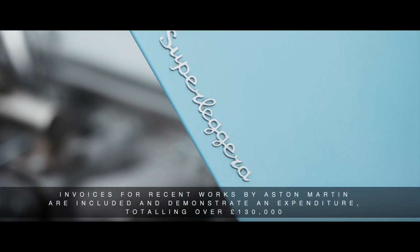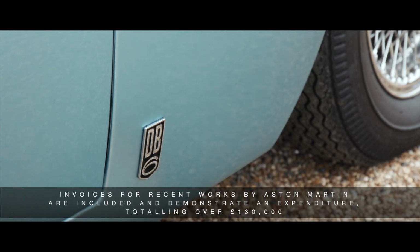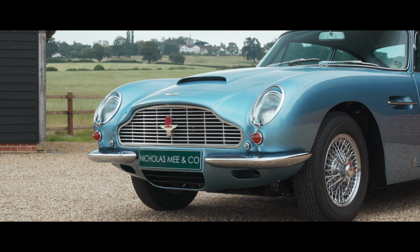All invoices for recent works by Aston Martin are included and demonstrate an expenditure totalling over £130,000 in bringing the car to its current delightful and highly usable condition.